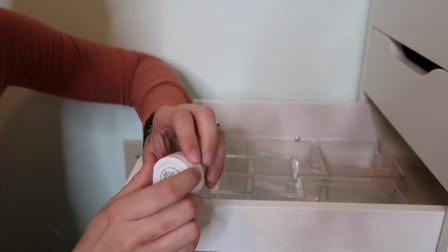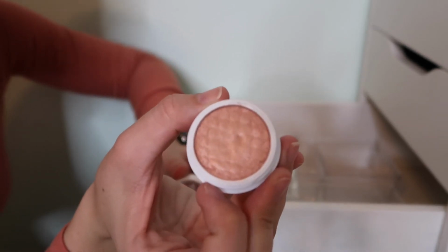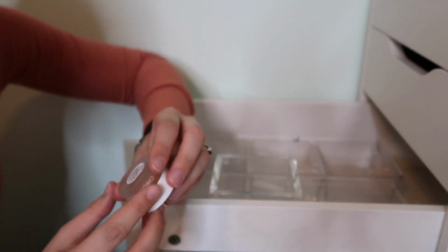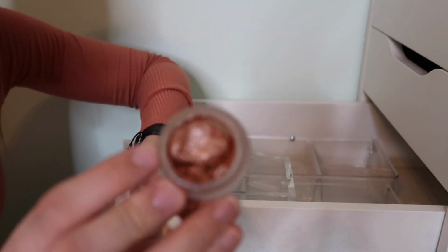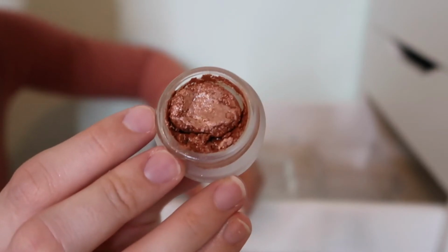Then I have Glisten. This one I really do enjoy. You can see I've actually had quite a bit of use. The pattern is getting rubbed away. I'd really like to use this as a topper as well. Then I have this Natasha Denona Chrome Crystal Top Coat in Peach. This is also beautiful to use on top. Definitely gets a little bit crumbly, but it's fine. It is super pretty on top of shadows.